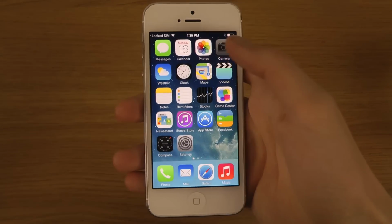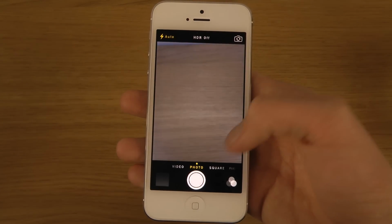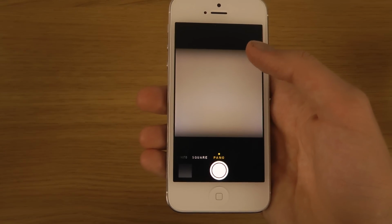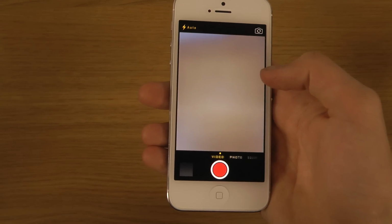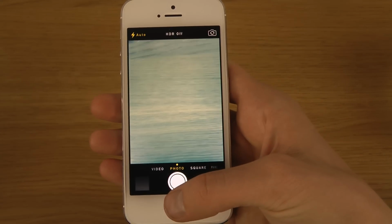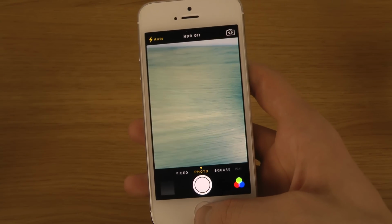I can also bring up the camera here a little bit quick so we can see how quick it is. Yeah, it still takes some time to bring up that zoom. Maybe they can fix that in the future, because it looks a little bit weird. It's not super bad, but hey. Still have the panorama, square mode, photo mode, and the video mode here, and of course all of the great filters here if you do bring out the photo mode. So that is some great stuff in here.